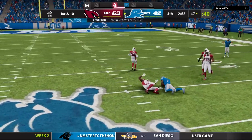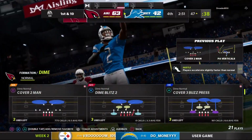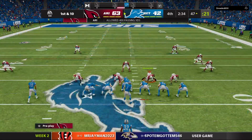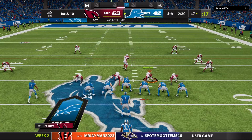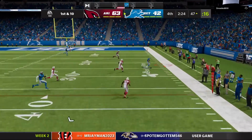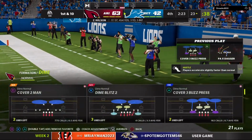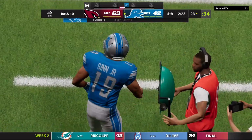And got his man complete. And he'll be taken down, but not before they work it across midfield. A big connection on that one. 35 yards. So the line of scrimmage moves all the way across the 50 now as they come up 1st and 10. Flushed out right. He's got his man on the crossing route. And he takes this just a few yards shy of the red zone before going out.